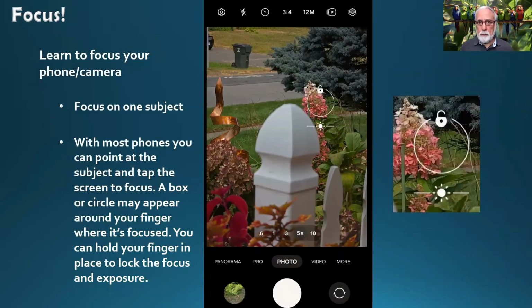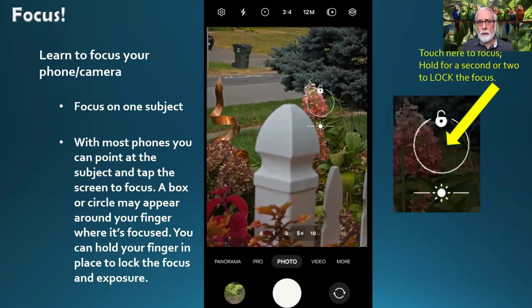Usually you get a circle or a box, and on my phone, there's a little lock at the top. And if you hold your finger at that lock, you'll end up locking the focus. What that does is maintain the focus there. So even if you recompose your image with your phone, you move it, and that circle's not on your subject anymore, it'll still be focused on your subject because you locked it there. And that little lock will close, so it'll show that it's locked.